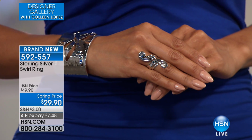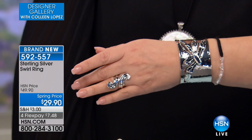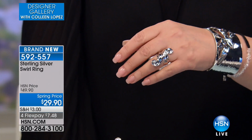So the Dragonfly is separate. Yes, in other words, that's a separate piece. That's a separate piece. Okay. And then that has to be soldered onto the piece. Yes, it's three-dimensional, and it looks like it's actually landed on the cuff. It does. So that's coming up. Right now we're going to talk about the ring. The ring. So you're welcome to order the bracelet, though, if you'd like to.